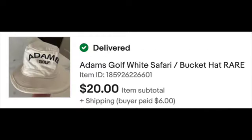This next hat was really cool. It was a bucket hat that I was able to find for just $2. Golf hats always resell, and rare variants of them sell because no one else can find them and they're just very cool. So got 20 bucks for this, paid $2 for it.